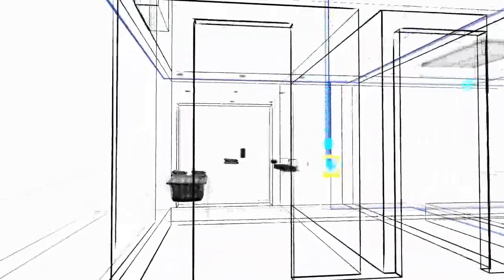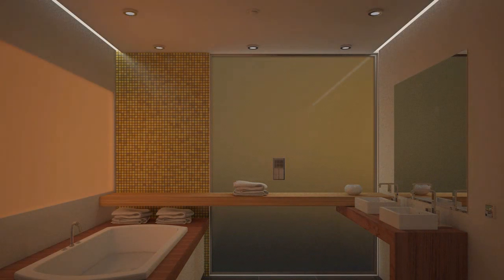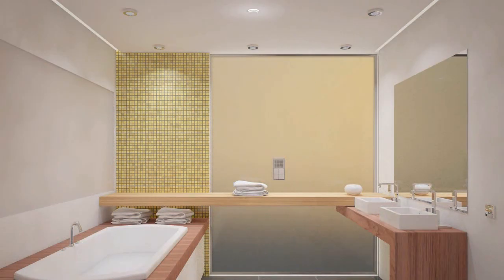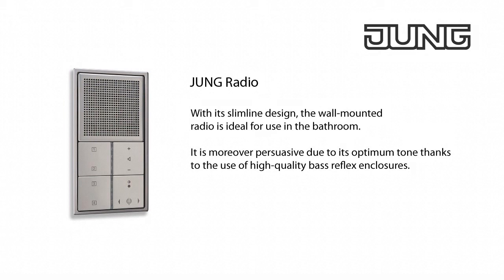When entering the bathroom, you're detected immediately as the ceiling presence detector senses your movement and automatically switches the lighting and the radio on. The JUNG radio is space-saving and can be integrated harmoniously into the ambience of the bathroom. It's persuasive primarily due to its optimum tone, thanks to bass reflex tubes, which create real listening pleasure.